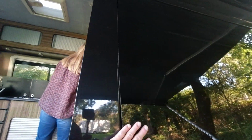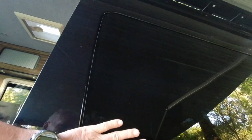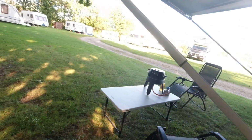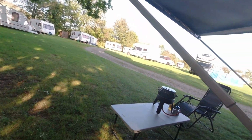So these windows, this is the side door, but it's the same principle. These windows are actually stuck on the outside of the van, and that gives you the maximum width. We fitted the awning brackets onto the side of the van, because if we had them stuck in the ground, Louis usually ties the lead round them and he falls over it.